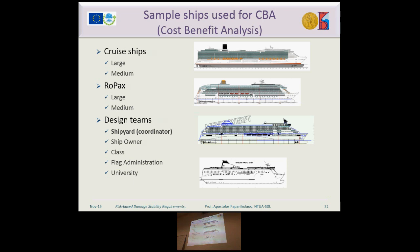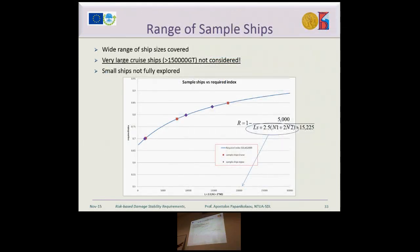And we did their parametric studies. Actually, the universities did the formal optimization that I showed you before the break. Tomorrow I will show you more about this. But here, the studies were done by the shipyards in a different way. But let me first show you that the sample ships were so that we covered a good range of sizes and also number of people on board. But we didn't have very large ships in the sample. So we had big ships, but not very large cruise ships, over 150,000 tonnage, like the Genesis class. For some reason, the industry didn't like these ships to be studied in the Course project.